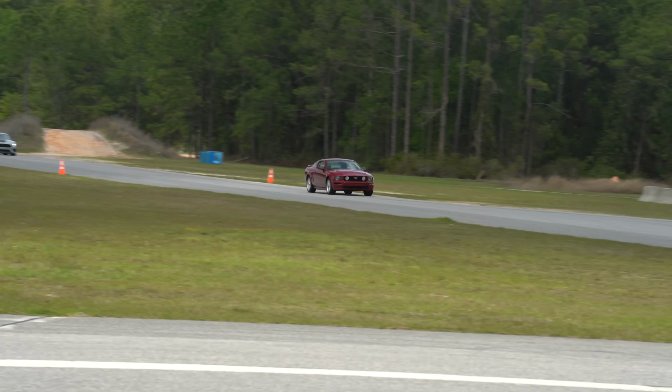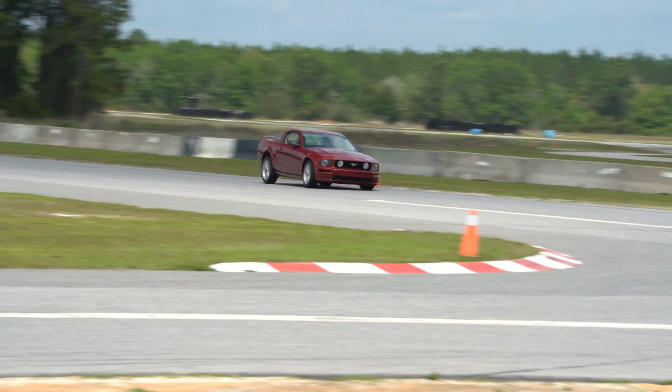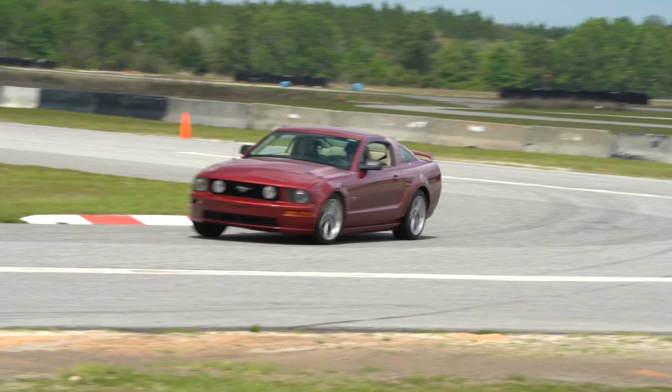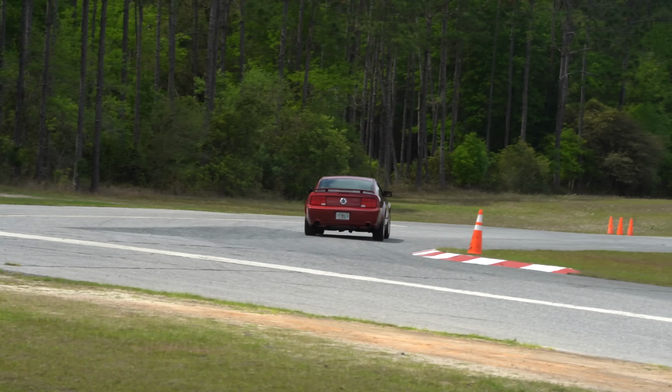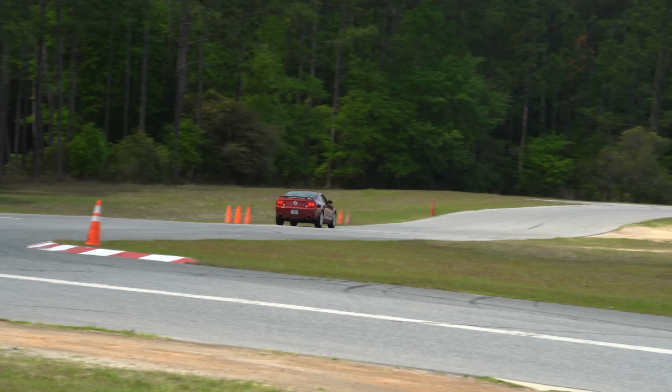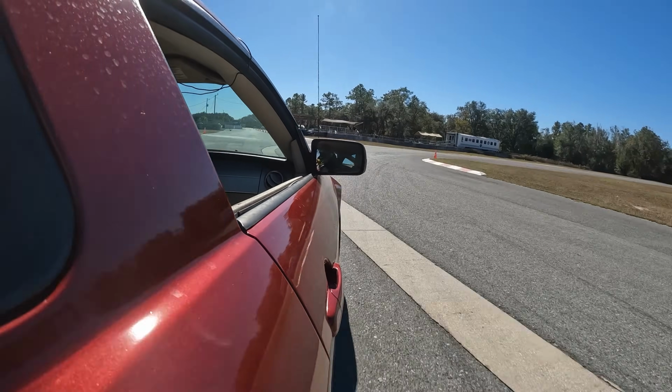No, it's not a brand new 2025 Mustang GT. It is a 2006 4.6 liter Mustang GT that we are building for the SCCA's Club Spec class. So why are we building one of these cars?